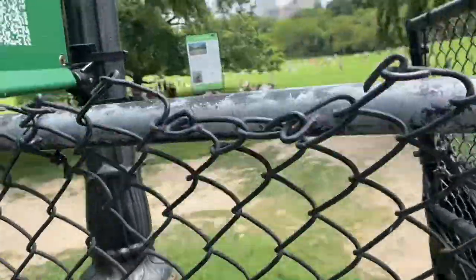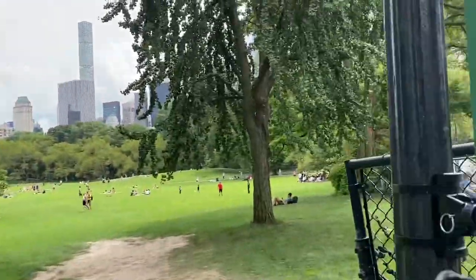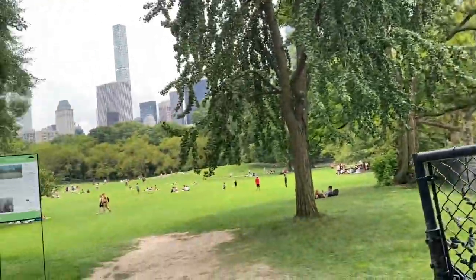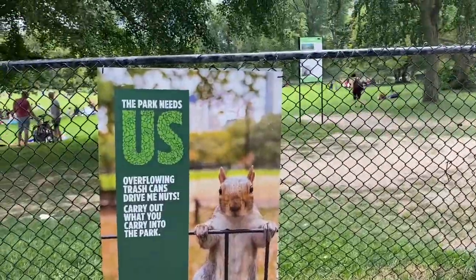Moving on, we encounter Belvedere Castle, a whimsical structure that provides breathtaking views of the park. Inside, you can explore exhibits that delve into the park's natural history.